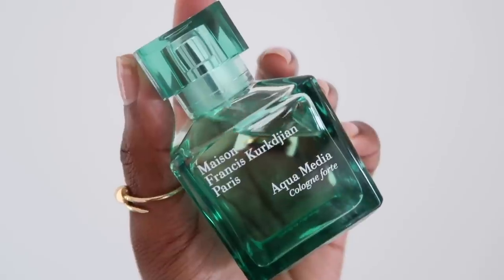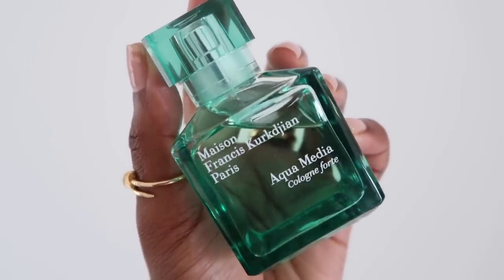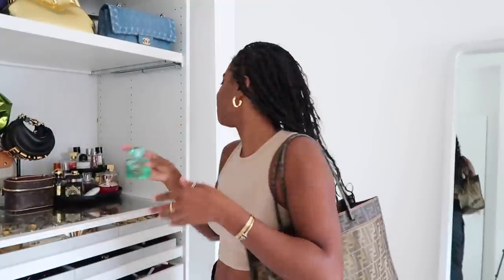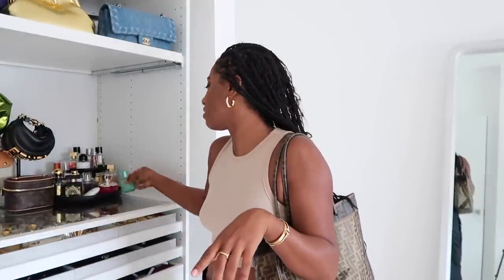Let's pick a fragrance and then let's head to Sawgrass Mills. Okay, for the fragrance, this is my new favorite fragrance, you guys. It's the Maison Francis Kurkdjian Aqua Media Cologne Forte. This is new. It just came out this year. It has notes of like citrus. It's kind of minty and fresh, but it does have an undertone of like wood, which I love. It's just so fresh and clean, and I love it. Shout out to the MFK team who sent this to me, by the way.